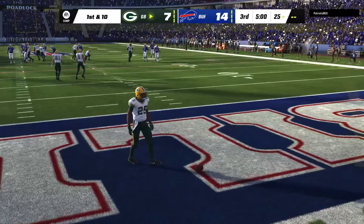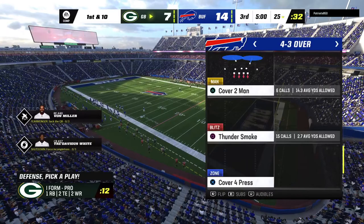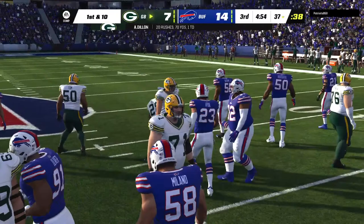Nixon elects not to return it, and this comes out to the 25. Packer offense ready to get their next drive underway. Well, Charles, we saw a pretty entertaining first half, close ball game. Remember there toward the end of the second quarter, the opposition scored to take the lead. Now we'll see if these guys can get a score of their own to regain that lead.